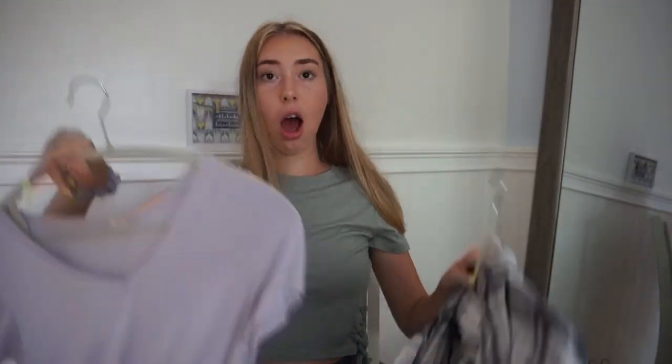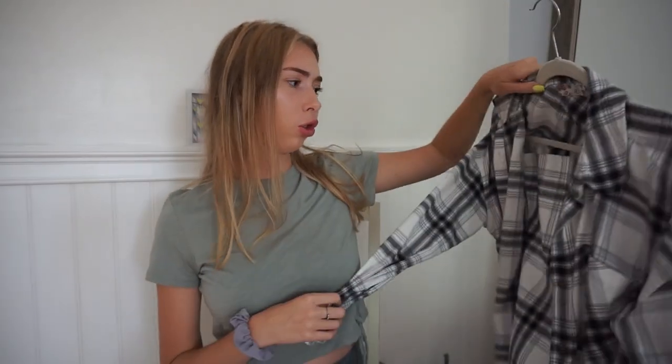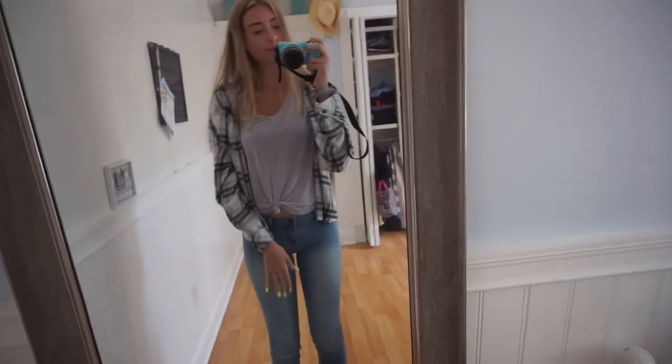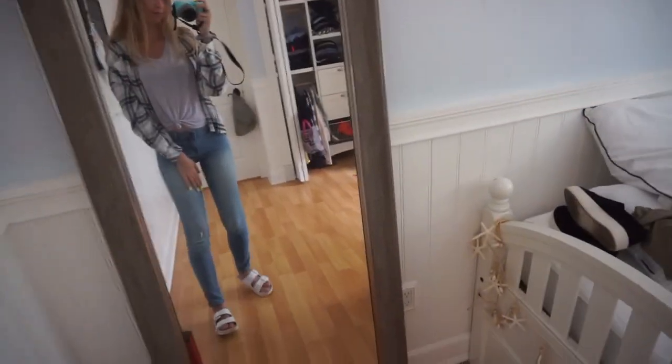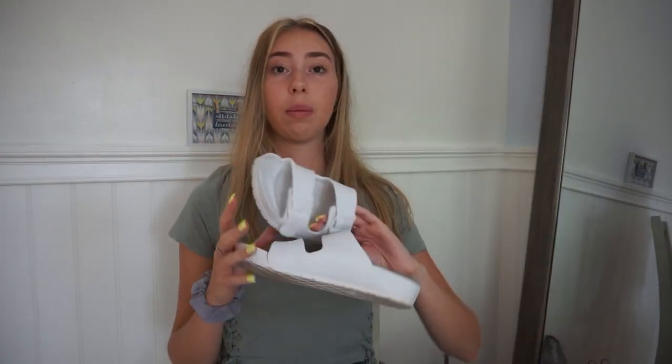And then over that, I'm going to be wearing this white plaid button up, and this is super soft too. This is from Marshalls, and I'm just going to tie up the shirt so it looks cuter. And then for the jeans, I'm just wearing the same ones from Hollister. They're these light wash jeggings, super comfortable because they're really stretchy. And for the shoes, I'm going to be wearing the white Birkenstocks again because they're super comfortable and I feel like they just match with everything.